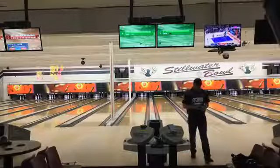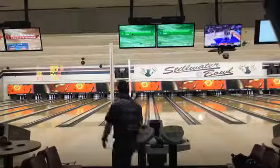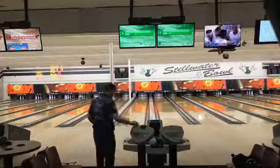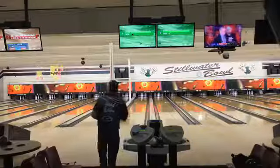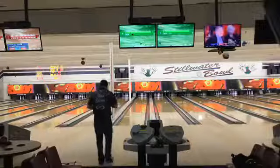Chad with a strike there brings it all back to all square. 39 in the second for both players. Payne working on a spare, Chad working on a strike. Payne just got into the match play. He was the cut number at plus 46.